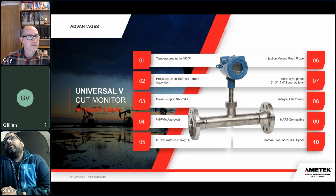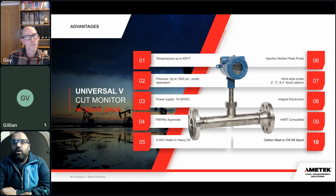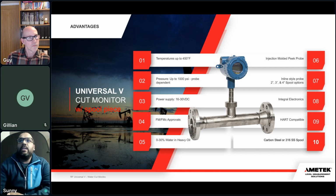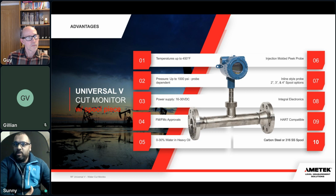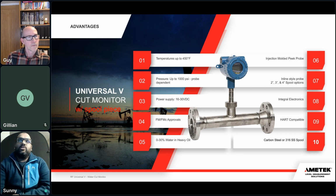Now another one. This is still a cut monitor. The only difference is we've changed the probe design. The electronics are still the same. The approvals are still the same. All that's the same. The only thing is now we've made an inline spool piece design. We've taken the injection molded PEEK probe and basically extrapolated it and made a spool piece. So this is meant for inline installations.